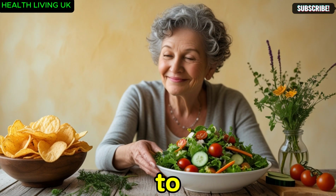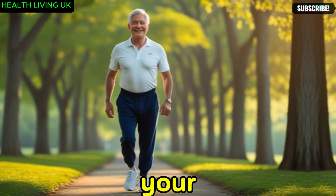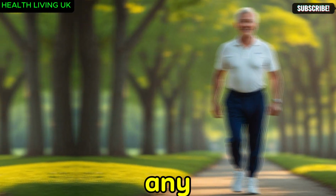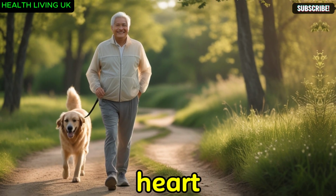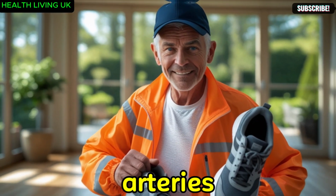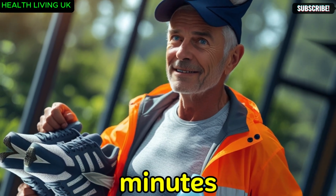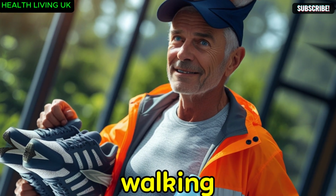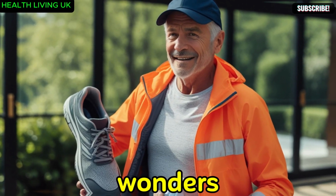Another powerful way to lower blood pressure naturally is to stay physically active. Your heart is a muscle, and like any other muscle, it gets stronger with exercise. A stronger heart can pump blood more easily, which means less pressure on your arteries. You don't have to do extreme workouts. Just 30 minutes of moderate activity, like walking, cycling, or swimming, 5 times a week, can work wonders.